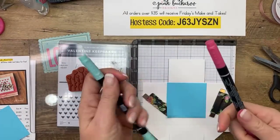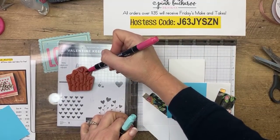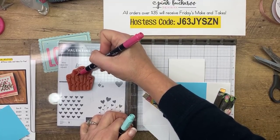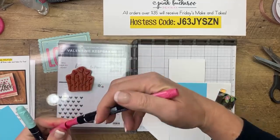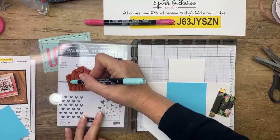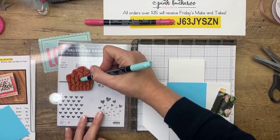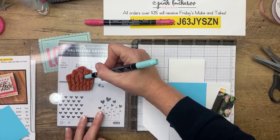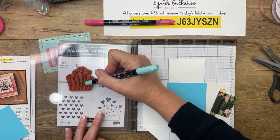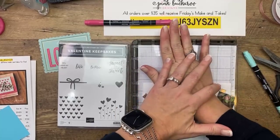All right. So I'm going to use Melon Mambo and Pool Party Stampin' Write markers. Our Stampin' Write markers are ink, just like our ink pads. They are different than our Stampin' Blends. I have tried coloring stamps with my Stampin' Blends like this, and it doesn't quite work the same. You can play around with it and see. I haven't done it in a really long time. But you color right on the stamp and then stamp it down.